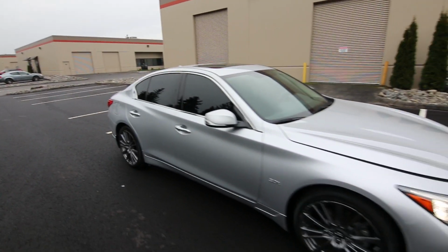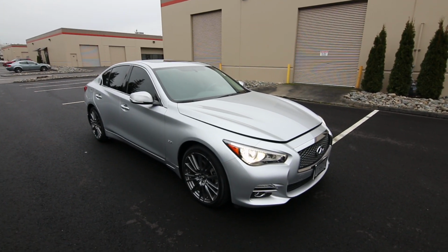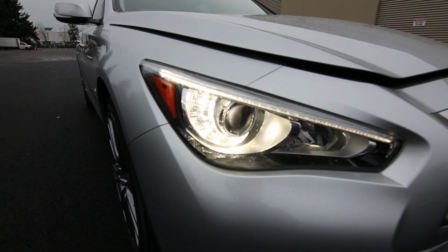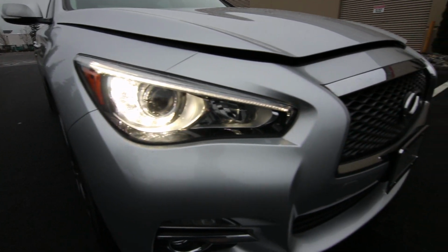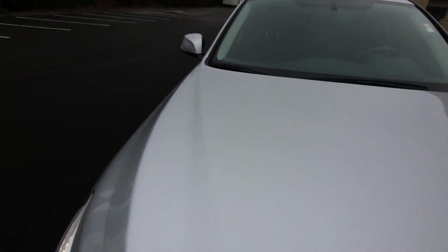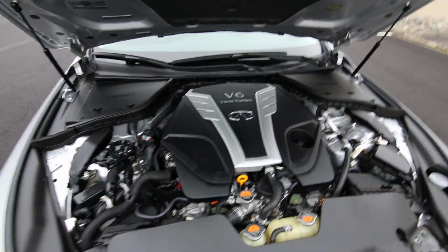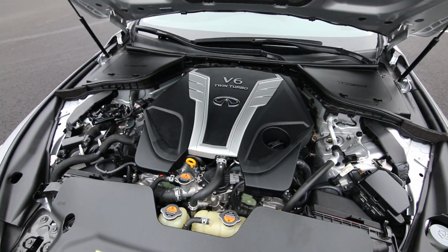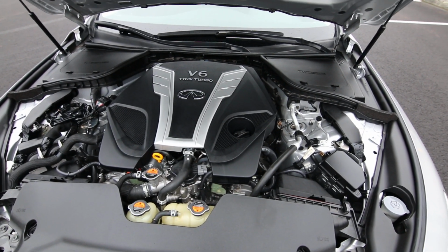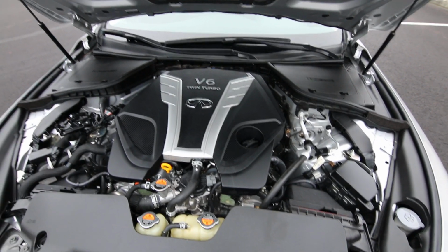The Q50 is built on an advanced front midship platform, also shared with the Nissan 370Z. It is built on a sports car platform, and that's why it offers such sporty performance. Bi-xenon lights provide outstanding nighttime visibility. 2016 is a great year for the Q50 because that's the first year of the new VR30 twin turbo engine, replacing the aging VQ37. As great as the VQ37 was, fuel efficiency, smoothness, things like that were kind of falling behind the pack as far as competition.